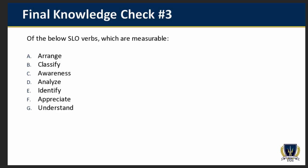Okay, I do see one answer. Pam gave me an answer. Okay. Does anyone agree or disagree with Pam? Okay, wow, I guess there is a consensus that everyone agrees. The correct answers are A, B, D, and E. C, F, and G are not measurable verbs, and they should be avoided when developing your outcomes because obviously those are processes and they're not realistically observable.